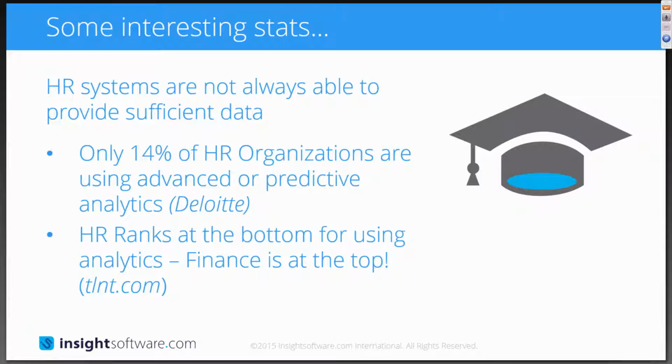So it's good to hear that the HR departments are now recognising that they're behind the curve on reporting and analytics, and they're wanting to address this problem. What's the market position on HR analytics? Interesting you should ask, Neil.